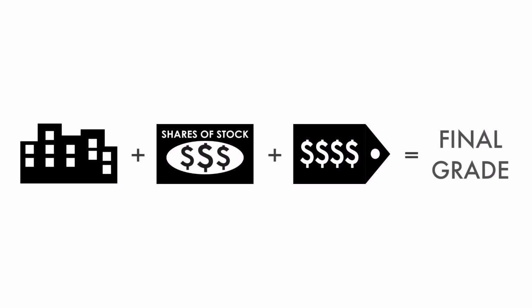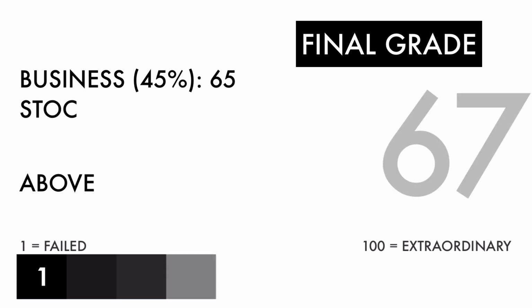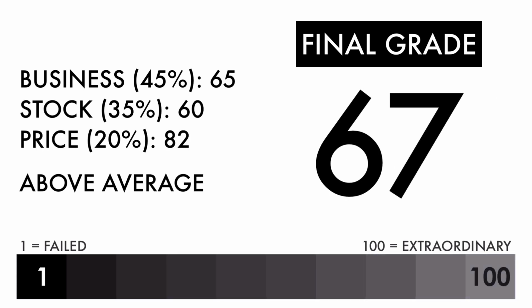Now that we have everything calculated, let's figure out the company's final grade. Based on this final grade, I would consider this company an above-average investment. If you're a long-term investor, you'll likely get higher than average returns if you invest right now.